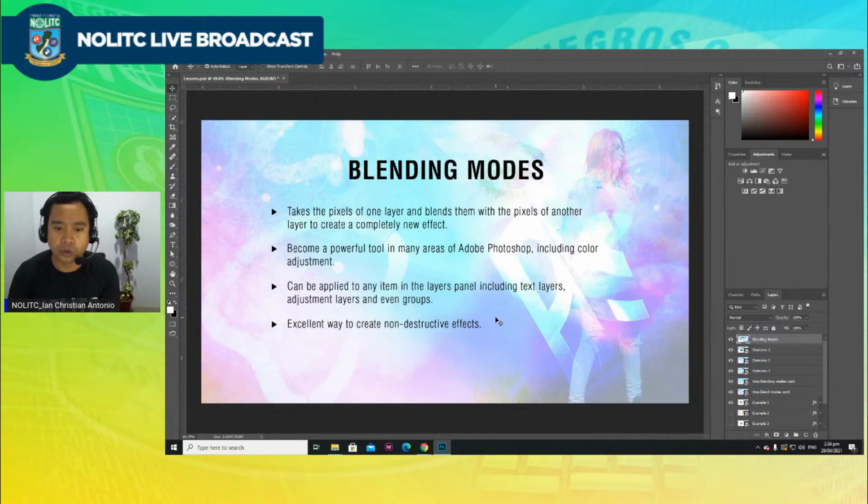Okay, so first, we have to define the blending modes. Sabi dito, blending modes takes the pixels of one layer and blends them with the pixels of another layer to create a completely new effect. So nandiyan pa rin si layer, dito pa rin naka-focus yung effects. Dapat marunong pa rin tayong gumamit ng layer. Mamaya, ipapakita ko sa inyo kung paano nag-work yung blending modes.